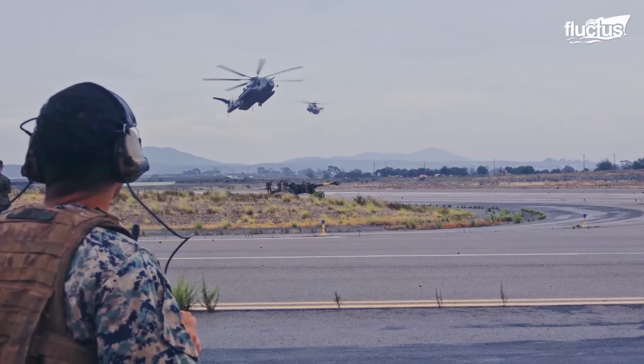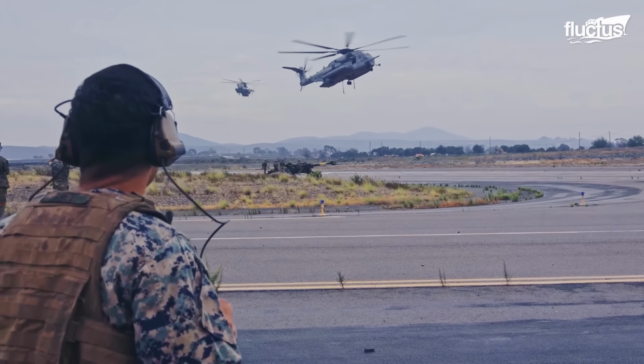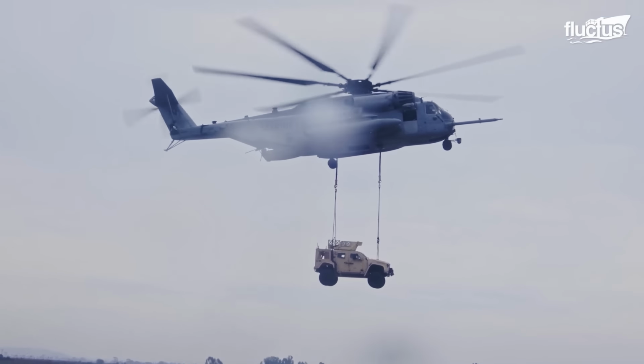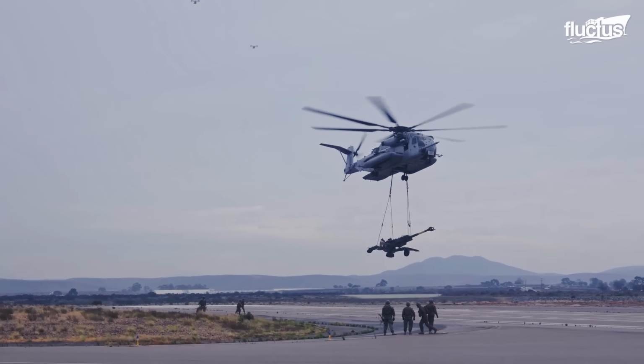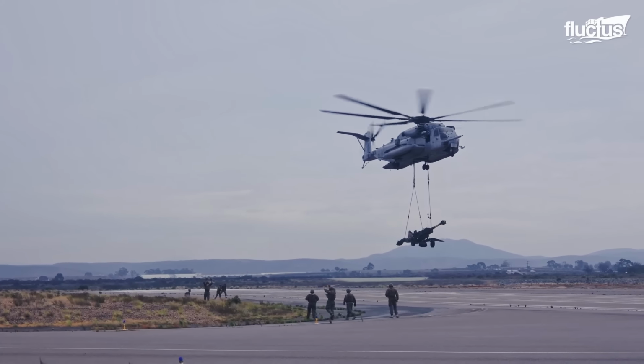On the 22nd of September 2023, the Marines showcased the CH-53E's heavy lift capability by lifting a joint tactical vehicle and an M777 howitzer during the Miramar Air Show in San Diego.